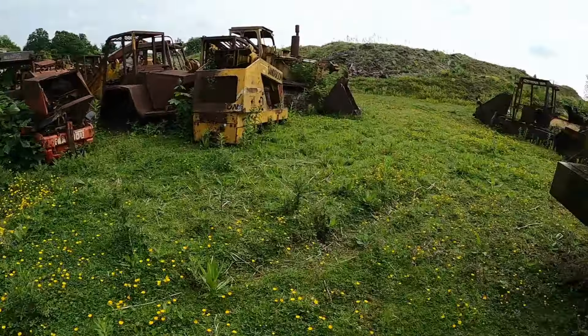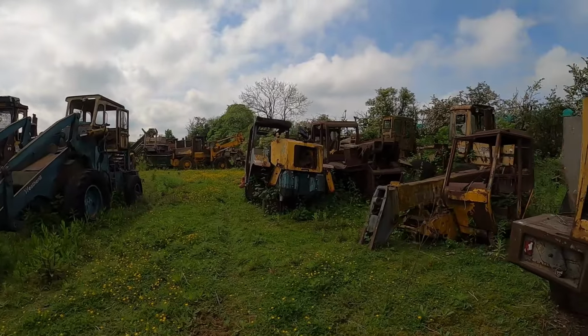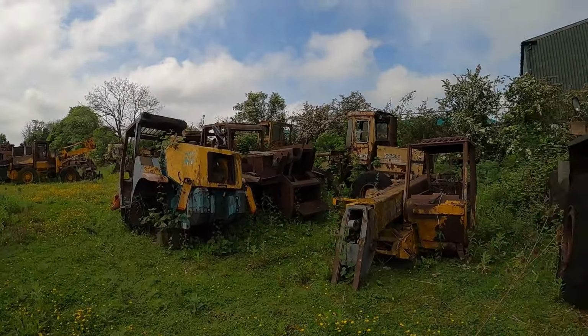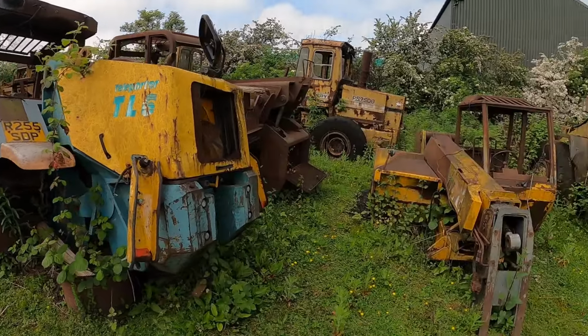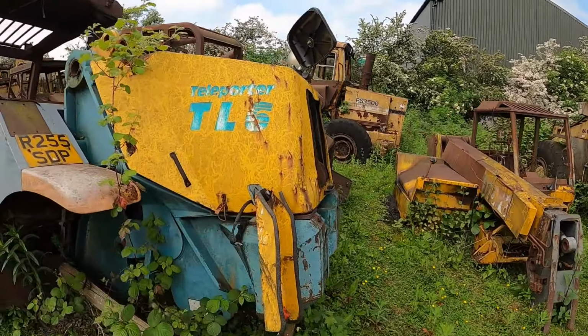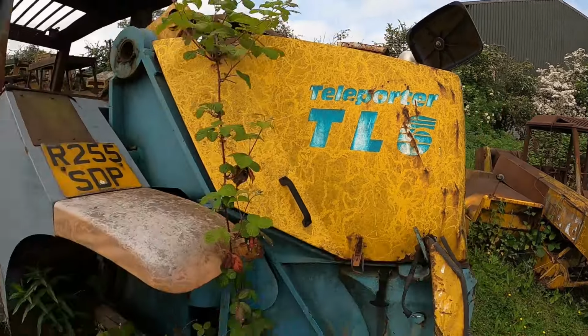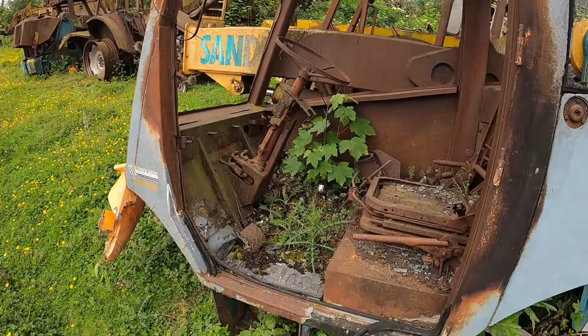So much here. It's a job to know what to look at first, lads, to be honest with you. Very quiet and peaceful here. I must say it's one of the peacefulest explores I've done. Beautiful. Teleporter. TL6 teleporter. Another Sanderson.